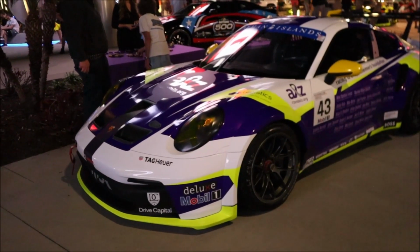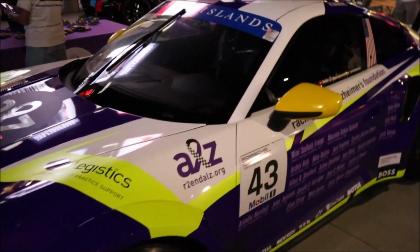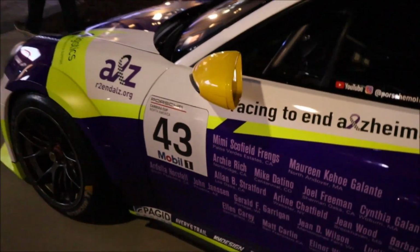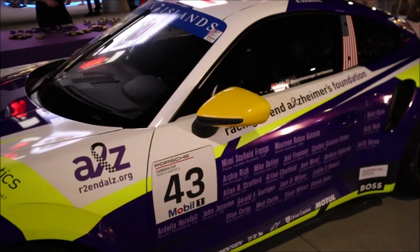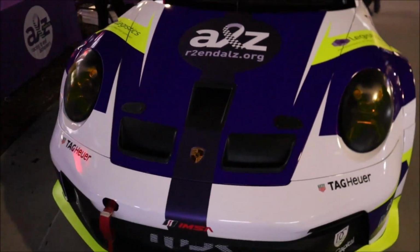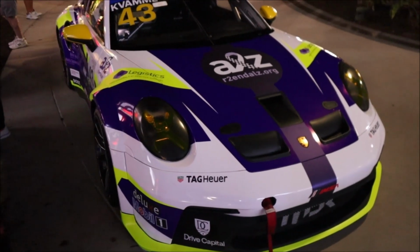The livery on this Porsche is pretty dope, and it actually represents a good cause, the Alzheimer's Foundation. So you guys can see, looks really cool. It's unforgettable in white, lime green, or highlighter yellow and purple. But wow, yeah. Love the way that this looks. What do you guys think about this livery? Definitely one of the more striking ones when it comes to color here. You know, it's nothing basic about this one at all.